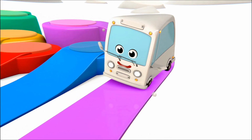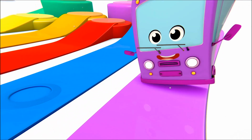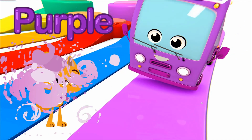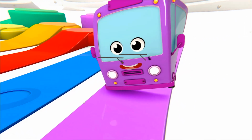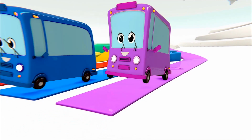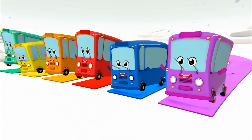Only one little bus left. What color will it be? Come on, kids, say it with me. Purple. Purple, purple, the little bus is purple. Say goodbye, the little bus is leaving. But we will see them all very soon.